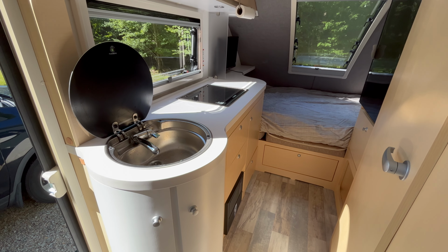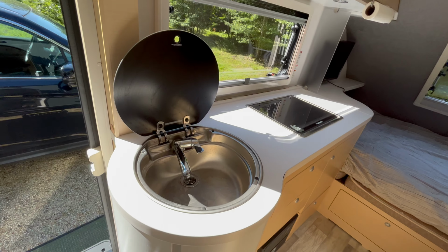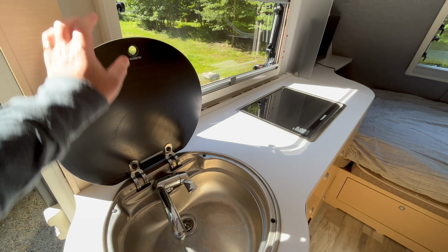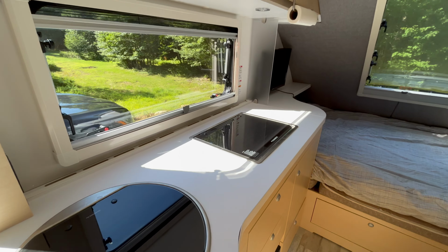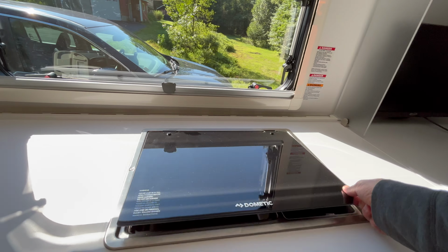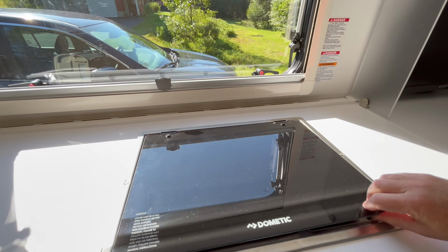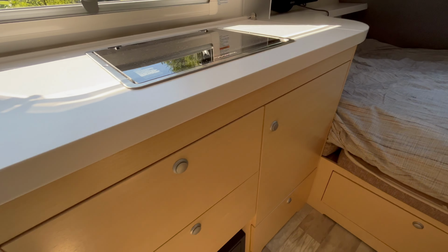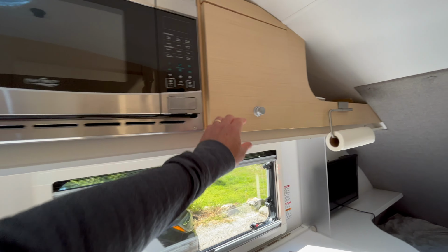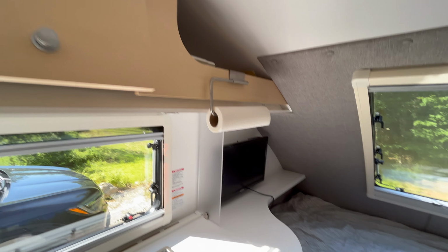Then there's a small kitchenette, but it has lots of storage. There's a sink, a fold-up tap that closes away, and then a stovetop cooktop here. Nice two-burner cooktop. Lots of storage underneath, and up above, a microwave, a little cabinet for plates and dishes, and cubbies.